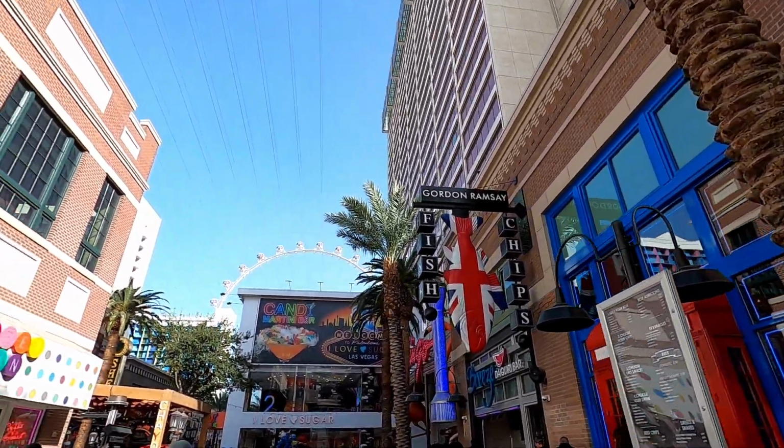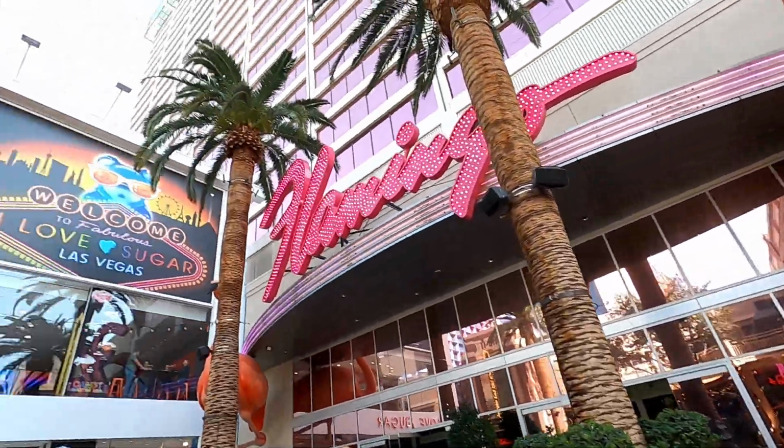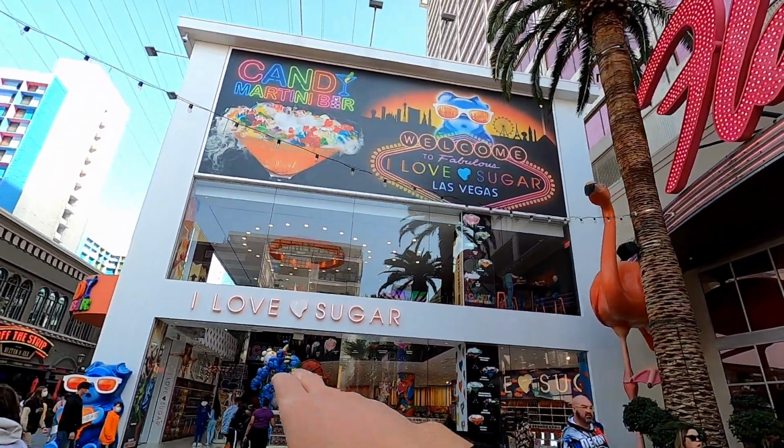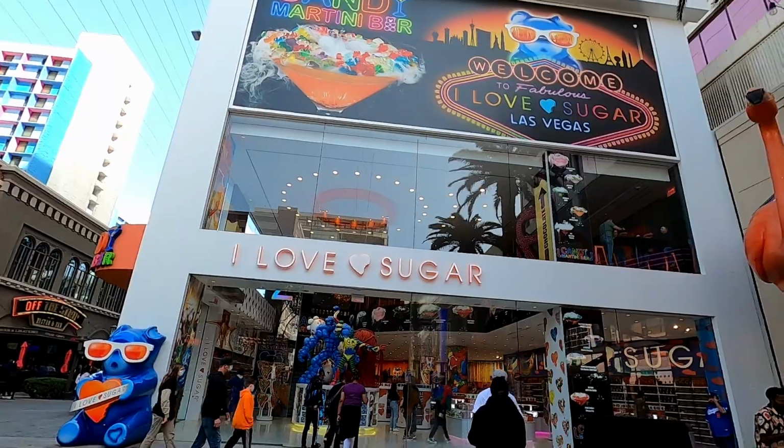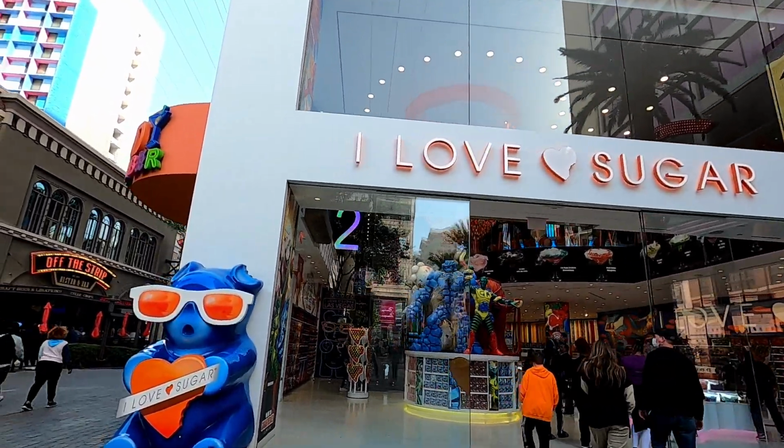That might be one to check out. But down this way, there's a Ja Burrito. It's a sushi burrito spot, and that's one of the more reasonably priced ones I was thinking about checking out. But take a look at this. I love Sugar in there. You can see these characters hanging out in there. Really, really cool if you're looking for some candy type stuff. Maybe that's candy alcohol, I'm not sure.